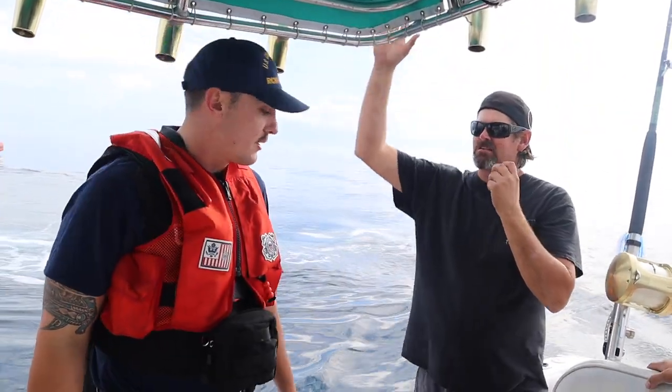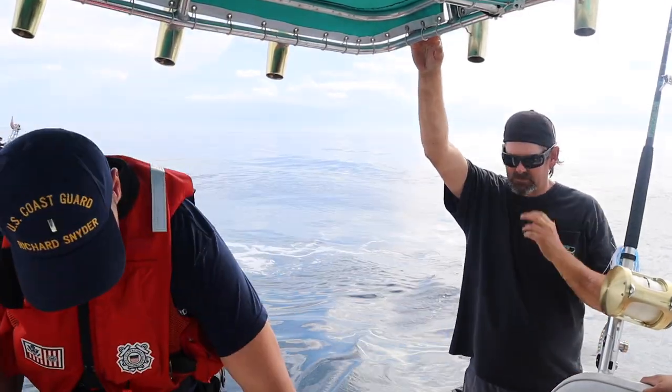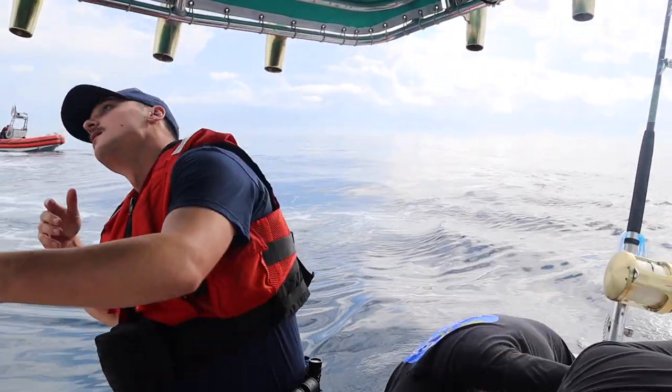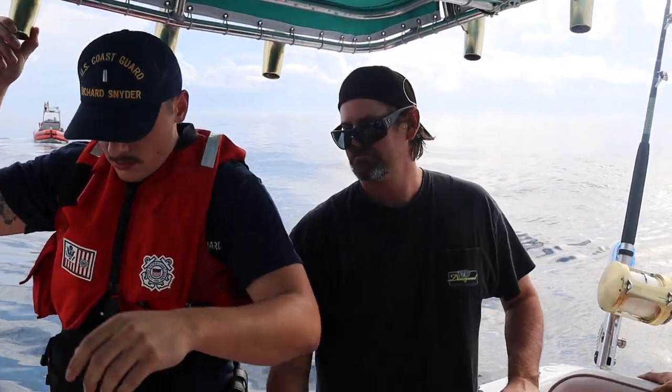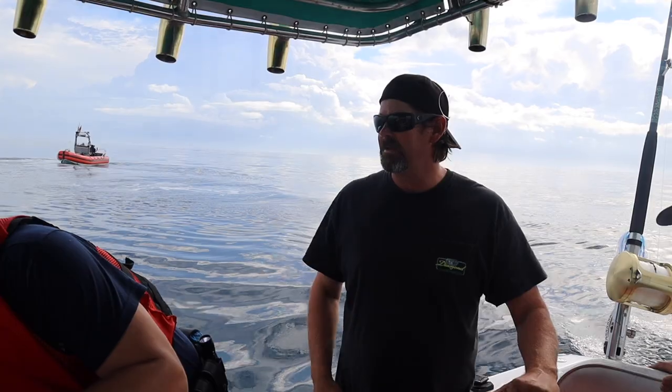Just do a quick safety run through of the spot check. They got flares there. Life rafts in the EPIRB up top. You guys have an EPIRB? Open the door back there. No, we don't have that. We're not a documented vessel, so yeah.